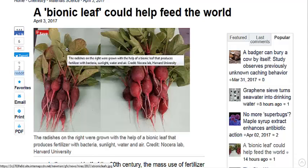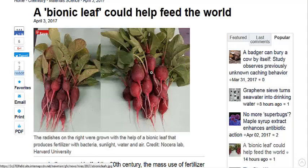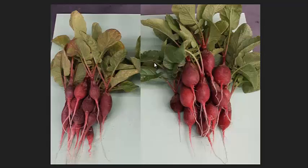Left-hand side was the control group. Right-hand side had the fertilizer. As you can see, a much, much better result. Much greener leaves, bigger vegetables, tubers. These are radishes. You can eat the whole plant, pickle the bottom parts, eat the greens raw or cooked.